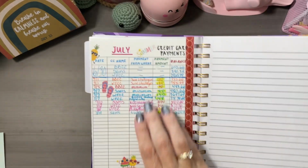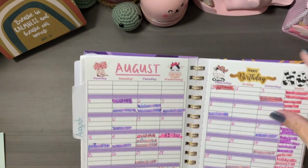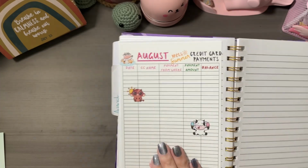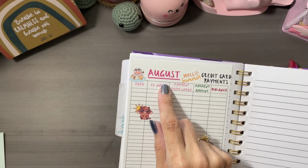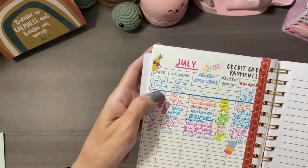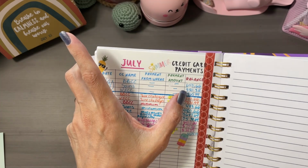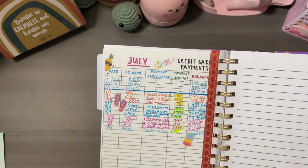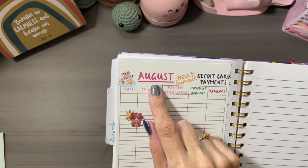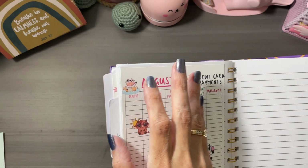I will do another credit card check-in when we, oh, I have to add a new tab so that I can flip easily, here we go, to the credit card payment. So I will do the same like I did here. I did it the last day of June, and I wrote where all my credit cards were at, like the balances, and then I will do it again for the last day of July, and I'll write it up here so that we can kind of compare.